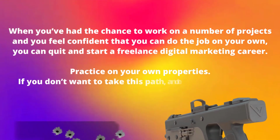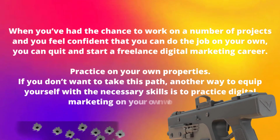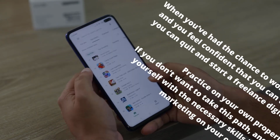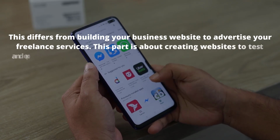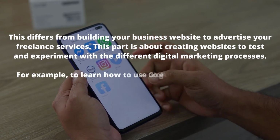Practice on your own properties. If you don't want to take this path, another way to equip yourself with the necessary skills is to practice digital marketing on your own websites. This differs from building your business website to advertise your freelance services. This part is about creating websites to test and experiment with the different digital marketing processes.